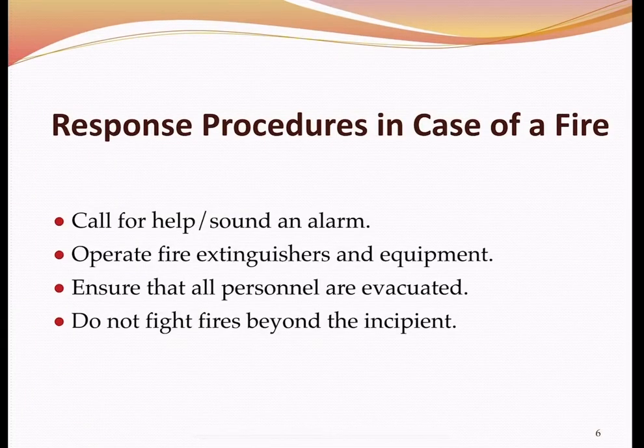Now we shall discuss about response procedure in case of a fire. If you see a fire, sound an alarm, and if the alarm is not available, call for help. You have to shout even and say fire, fire, fire. Operate fire extinguishers and equipment only if you are trained in their use. Ensure that all personnel are evacuated per the local emergency response plan.